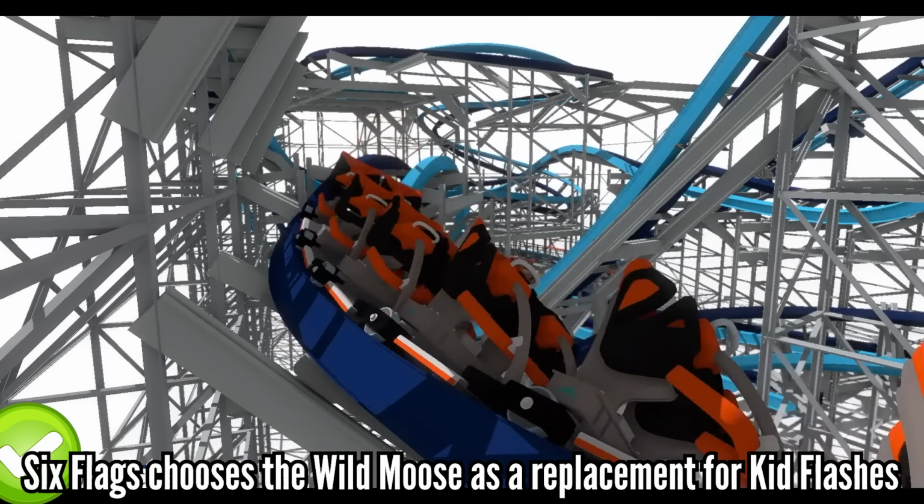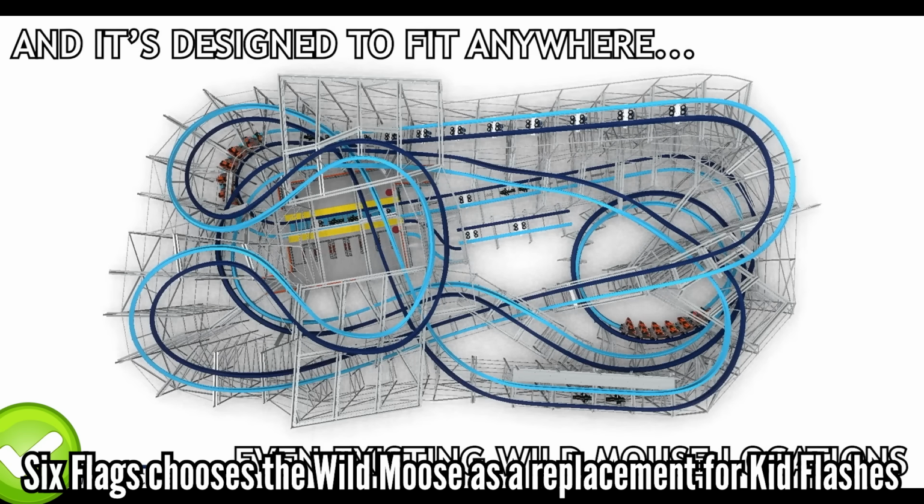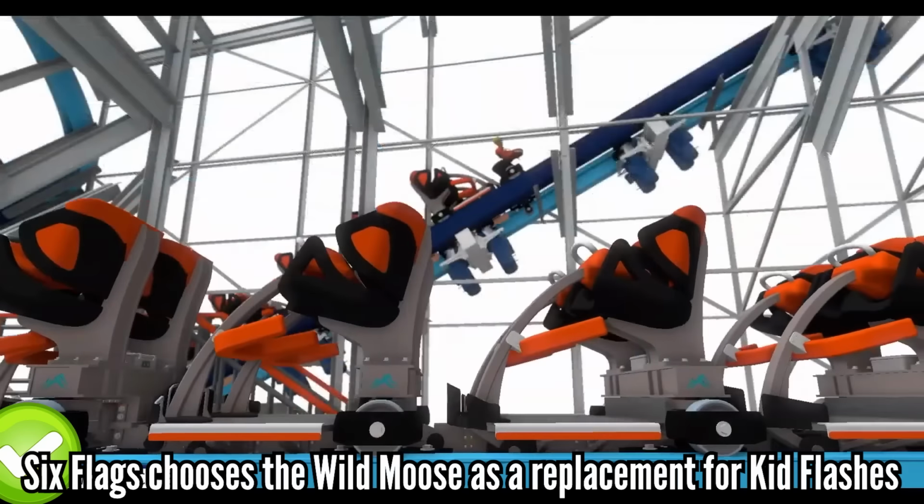Maybe they shy away from another one, or maybe they wait until someone else buys one, then go all in on the Wild Moose. They may not be as pretty as the Kid Flash coasters, but I think it has more of a mass appeal.